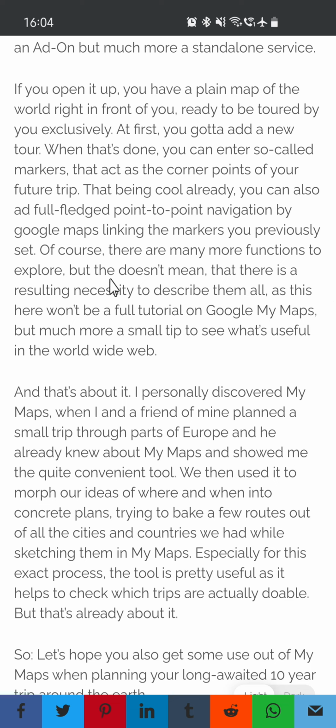And that's about it. I personally discovered My Maps when I and a friend of mine planned a small trip through parts of Europe and already knew about My Maps and showed me the quite convenient tool. When we then used it to morph our ideas of where and when into concrete plans, trying to bake a few routes out of all the cities and countries we had while sketching them in My Maps.